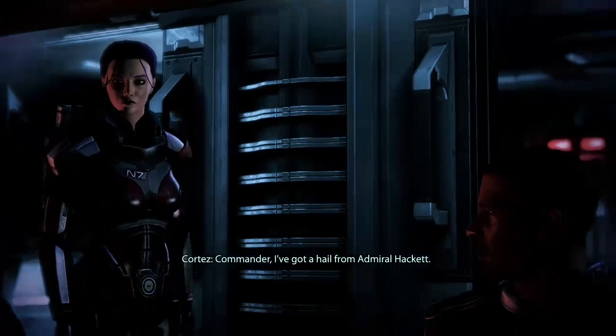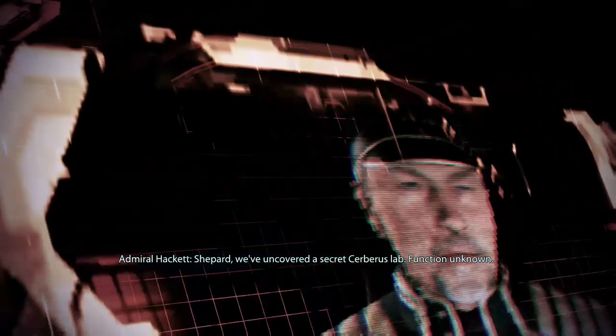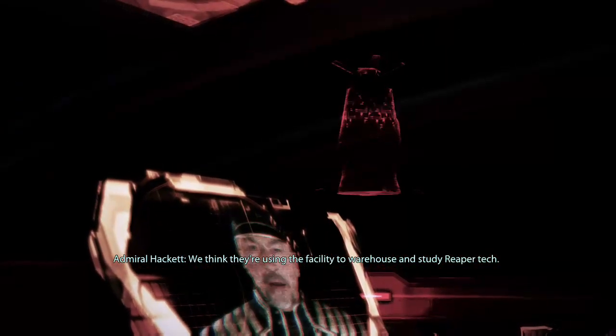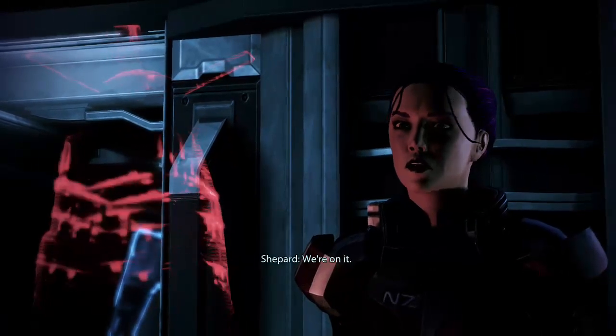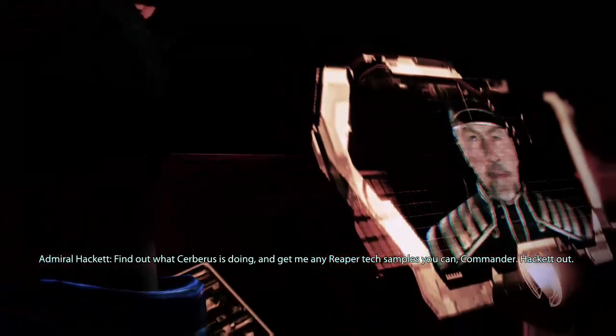Commander, I've got a hail from Admiral Hackett. Put him through, Lieutenant. Shepard, we've uncovered a secret Cerberus lab, function unknown. We sent in a recon team, but they were forced to pull out before they got very far. Any other intel? We think they're using the facility to warehouse and study Reaper tech. We've been wondering how Cerberus is connected to the Reapers, and this might give us some answers. We're on it. Find out what Cerberus is doing and get me any Reaper tech samples you can, Commander. Hackett out.